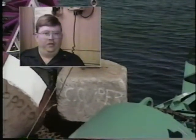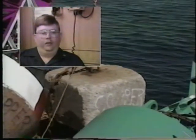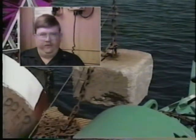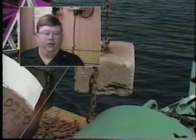It's a very potentially dangerous environment where we're swinging tons of steel and concrete around a moving deck. And as long as everybody knows what they're doing and knows how to do it, we can reduce the risk factor well below any danger, really.